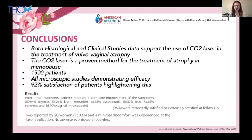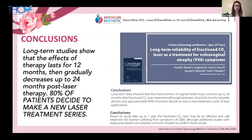So what conclusions can we make considering that both clinical and histopathological studies support the use of CO2 laser in the treatment of vaginal atrophy? Perhaps it is a therapeutic method that should be looked at with more confidence. Okay. Then great results, we are happy to see this, but what about the conclusions about the lasting of the results? With regard to its long-term effect, we can conclude that the effect can last up to 2 years, but the results last for a maximum of 12 months, then begin to decrease at 18 and 24 months.